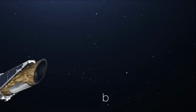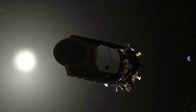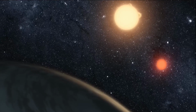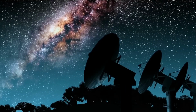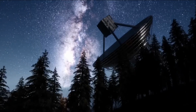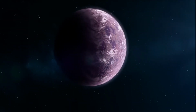Kepler was finally retired on the 30th of October 2018 as it ran out of fuel. The telescope was deactivated with a good night command. Coincidentally, Kepler's retirement fell on the 338th anniversary of Johann Kepler's death, after whom it's named. Although not operational anymore, these incredible discoveries predict a near future in which astronomers will use new and advanced telescopes on the ground and in space to more deeply understand Kepler's numerous finds, to answer the question, are we alone in the universe?